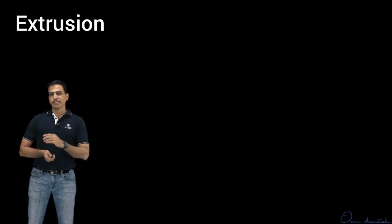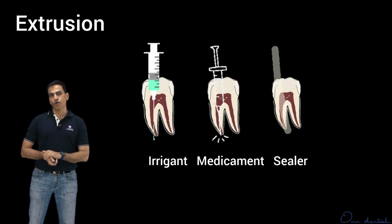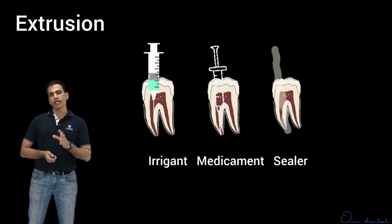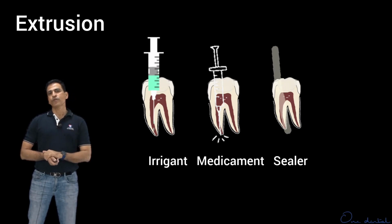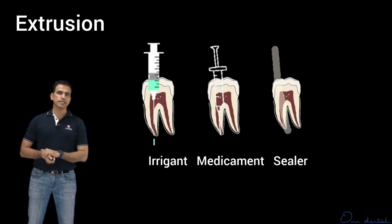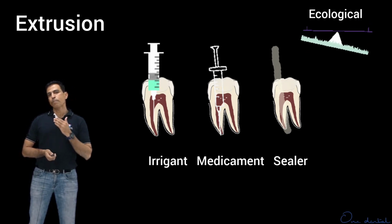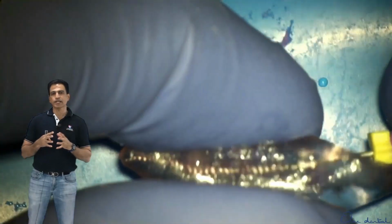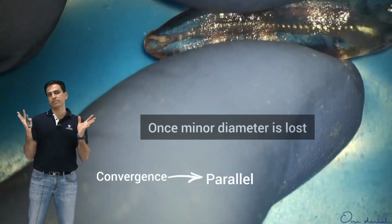Extrusion of irrigants, like I said, or medicaments or sealers definitely will play an important role, because if they go beyond, there can be a good chance that the system beyond the apex will not allow this, and ecological imbalance always happens. Once you go past the apex by instrumentation, the minor diameter, the constriction that you want to get, is lost. It becomes first parallel, then becomes divergent.